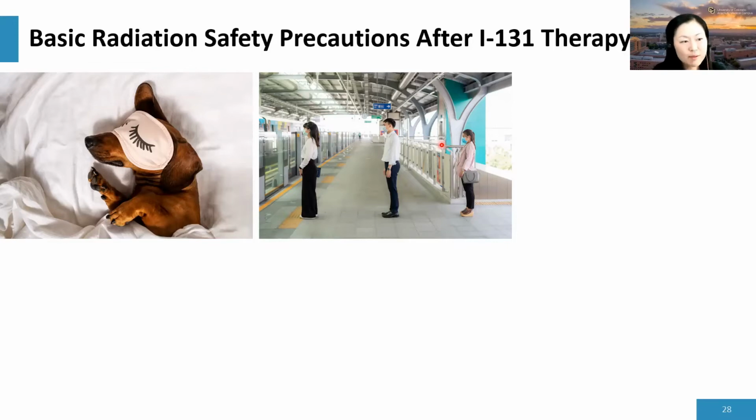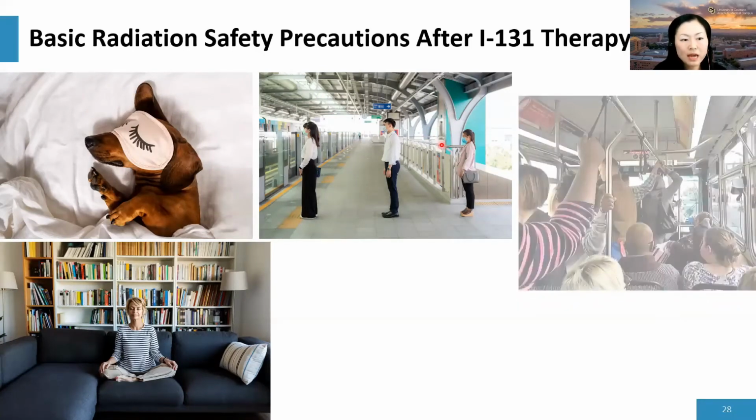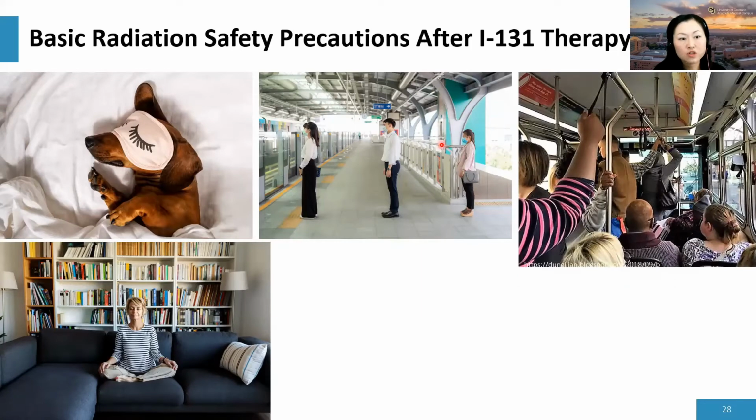All right. And the other thing we mentioned is please stay at home for a few days as much as possible. If you have something really emergent and you have to go to the store or something, that's fine. I usually tell patients, keep that visit very short, maybe like 10, 15 minutes. But if at all possible, we ask them to stay at home because it really is difficult to do these distance precautions when you're out in public. You don't know who's pregnant, all sorts of things. We also say no public transportation, because you can imagine, if you're in a crowded bus or a train, it's not great, right? And people next to you don't know that you've got radioactive iodine. So we tell people no public transportation for a few days after treatment.